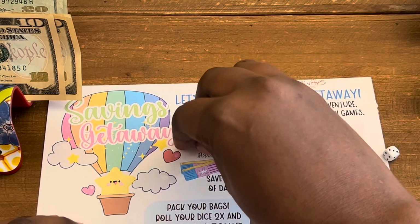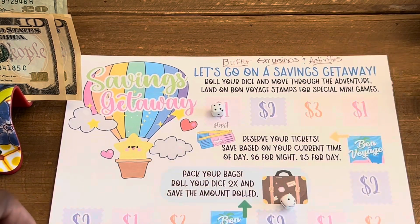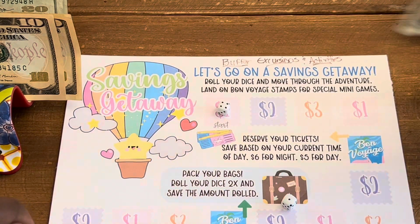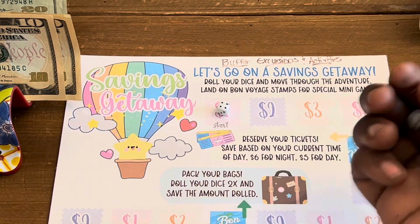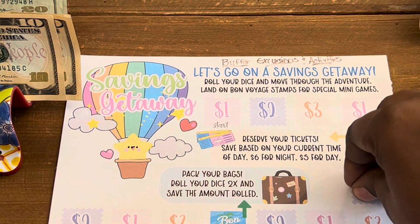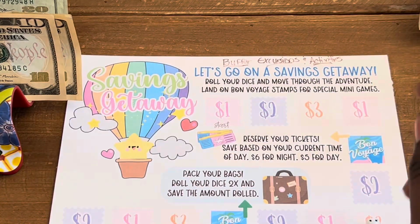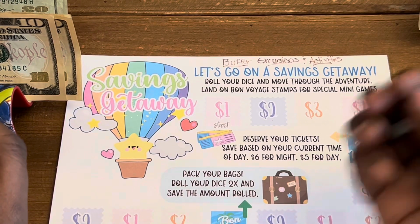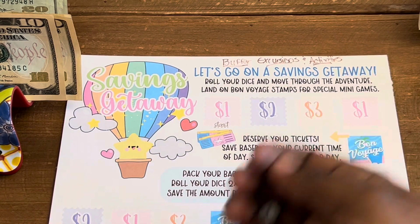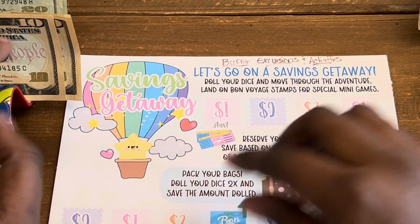Let's start at start and let's roll. One, which is one, so that's $1. Six, one, two, three, four, five, six. That's $3. We are rolling now for excursions and activities. Did I roll the wrong one? Yeah. Okay. Three. One, two, three. It's a Bon Voyage.